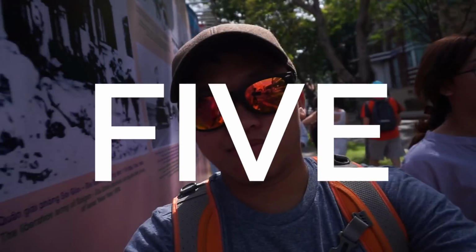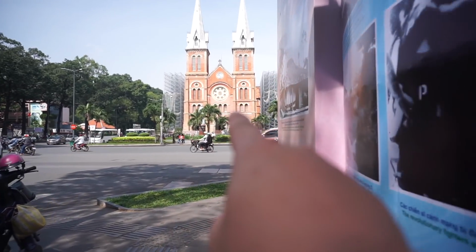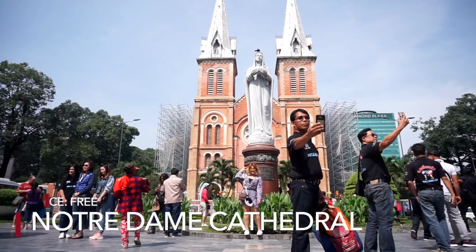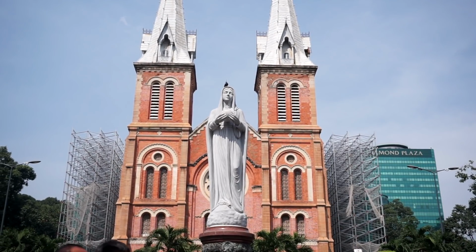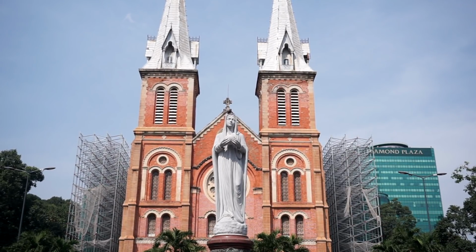Number 5. Well, if you go to Saigon, you cannot miss this. This is one of the most popular tourist places ever. That's the church. It's located right in the middle of Saigon. It was built in 1880 by the French, and there's only a few remaining strongholds left, and this is one of them. Very beautiful place for video and pictures.